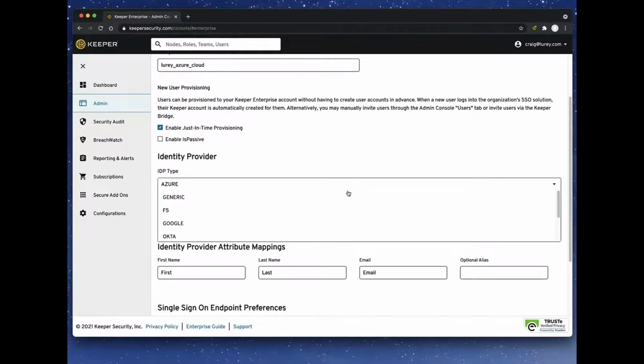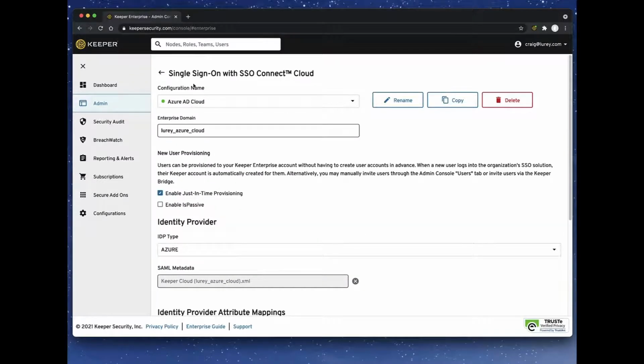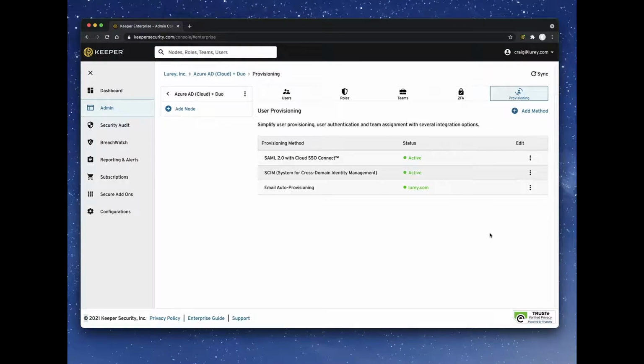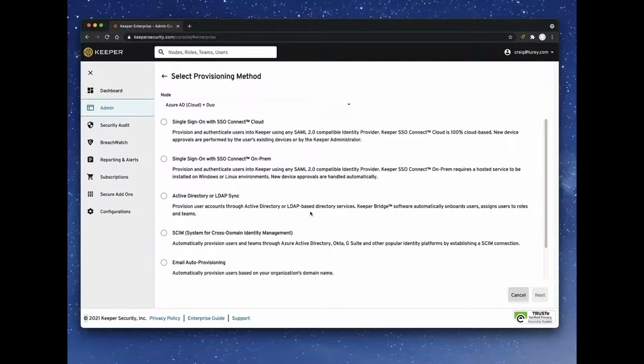Many customers are migrating from on-prem AD to Azure or another cloud SSO provider. Keeper supports this model by allowing admins to configure multiple identity providers and routing users through any IDP. For example, you can configure ADFS with on-prem AD and then migrate to Azure without any disruption in service. In addition to Active Directory and SSO, we also provide SCIM, API provisioning, and email auto-provisioning.